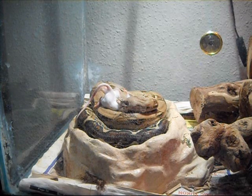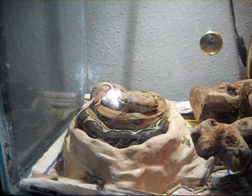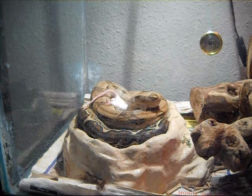Notice that she hit the mouse about in the middle, so she can't immediately start swallowing. She's going to try, but it's not going to quite work.